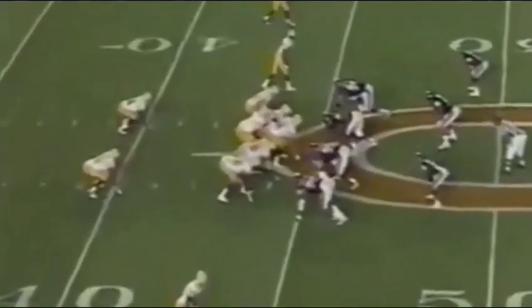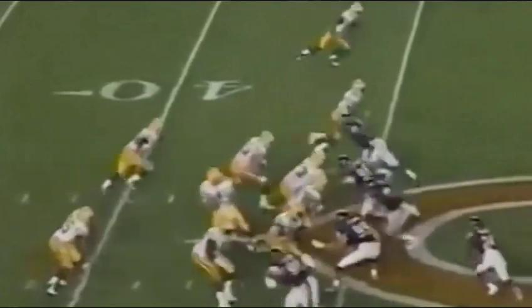2nd and 7. Mark Chmura up to the 40-yard line. The tight end makes the catch, and that's a first down. 3rd and 5. The Packers are perfect on 3rd down opportunities. They pick up the blitz. Favre throws over the middle, and they are 8 for 8 now as Robert Brooks makes the catch. Mark Harris makes the tackle.